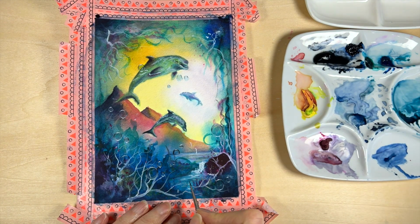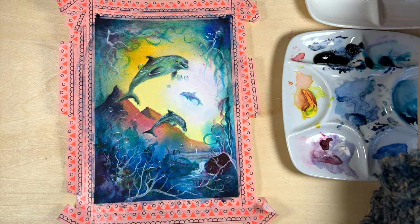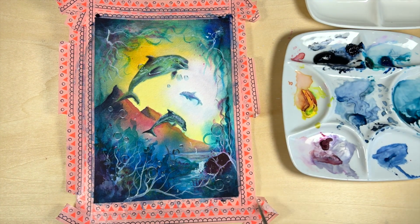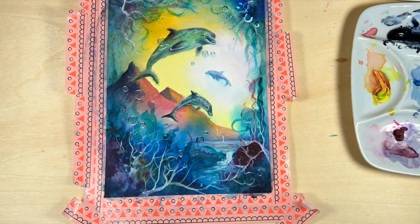And adding some more highlights with the white gouache on the water, both in the lake above the waterfall and on the water beneath, on the little pool, pond, whatever you like, beneath the waterfall as well. White gouache will tend to dry a little bit darker, so sometimes you might find you have to do 2 or 3 layers, but it comes up great anyway.